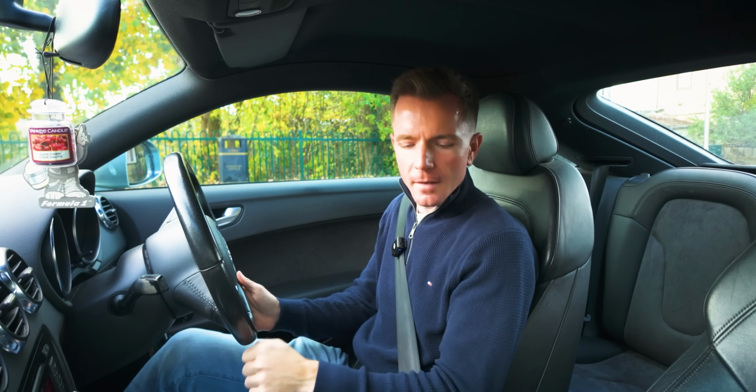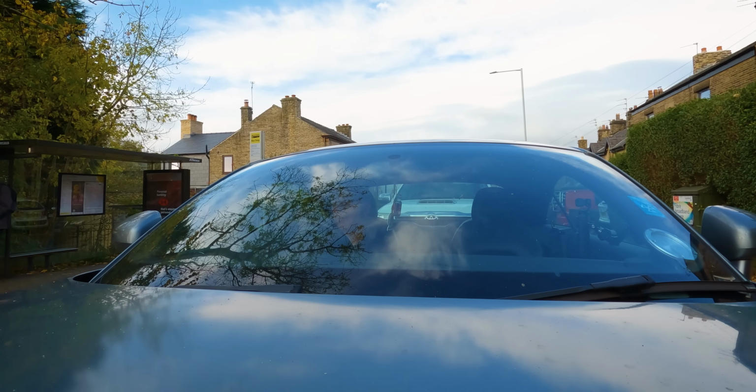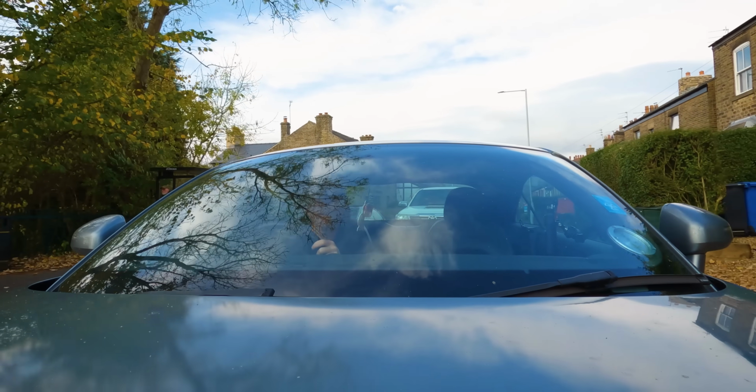It's not doing it now I've mentioned it. It needs quite a good clean though. It's got this half leather, half Alcantara interior, and they are a bit stained.